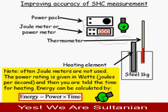Okay, if you have that, then you'll have to use this formula. Energy is equal to power times time. Power is given in watts, which is actually joules per second. So for every second that goes by, say if it's a 60-watt heater, every second that passes is 60 joules. So if you time how long it takes, you multiply time by power, you get the number of total joules that were put into this block.